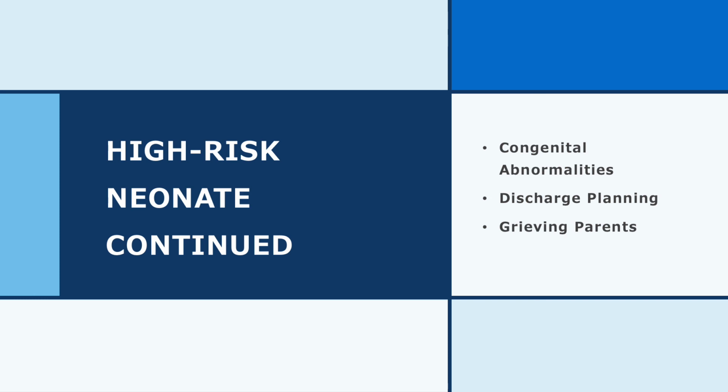Express empathy and your condolences, okay? Refer to the baby by name, okay? Or if they were unnamed, call it he or she. Provide information about the process of grieving and what to expect physically and emotionally. Refer the parents to community service and support groups that may assist in facilitating the grieving process.